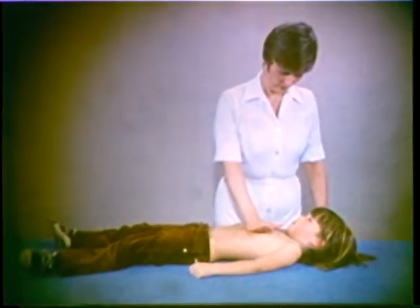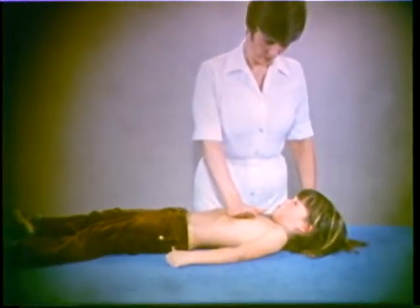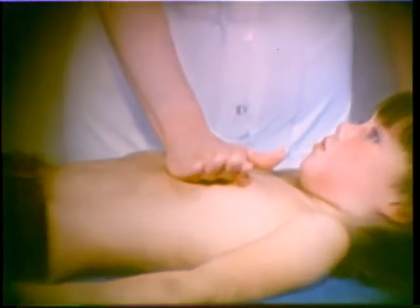For children from 1 to 8 years of age, effective compression can be achieved with the heel of only one hand. Compress the chest 1 to 1.5 inches at the rate of 80 per minute.